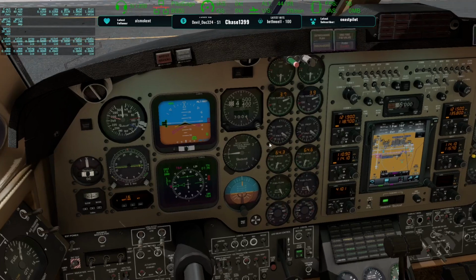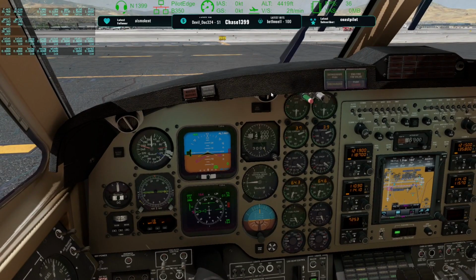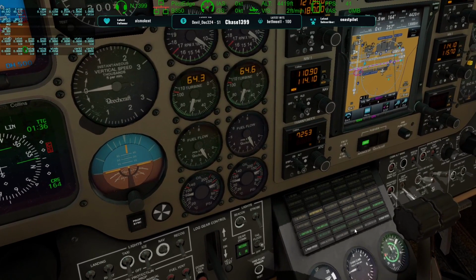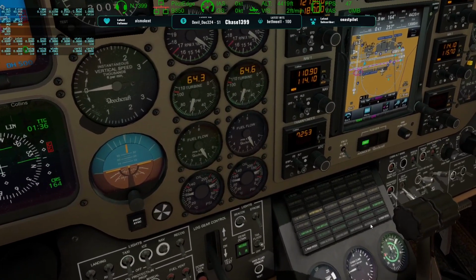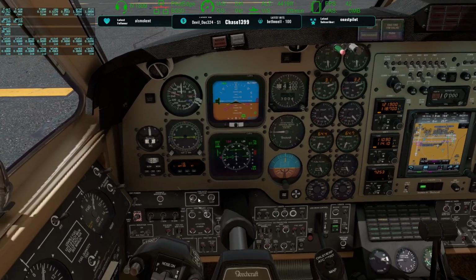Contact Oakland Center 132.2. And we're doing a squawk of 7253. We're cleared up to 10. So we got heading, altitude armed is good. We'll do an auto ignition check. So we'll turn these on. These lights should extinguish when I give power, but before I do that, let's make sure the brakes are on, which they are. So add some power. All right, those lights went off, so we're good there.